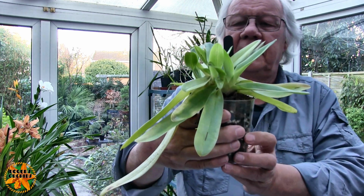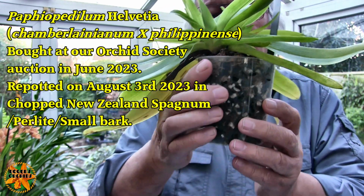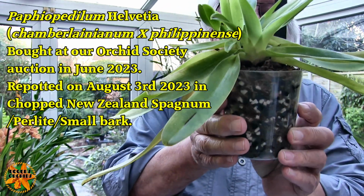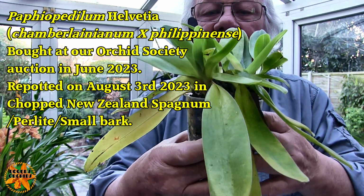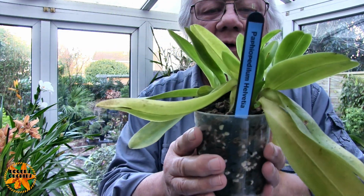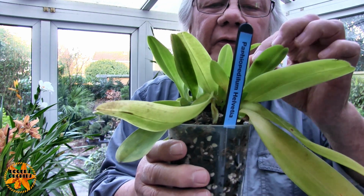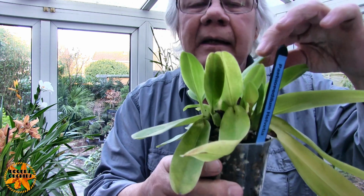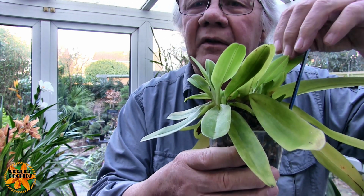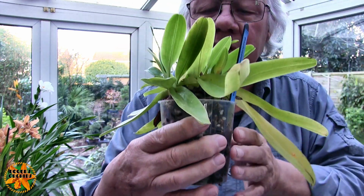Now this one is Helvetia. It's actually a primary cross, and it's a clump forming Paph, which I haven't come across this sort of concept before, where it pushes up new fans willy-nilly without losing the old ones. So eventually forming quite a dense clump, which is what it's doing now.